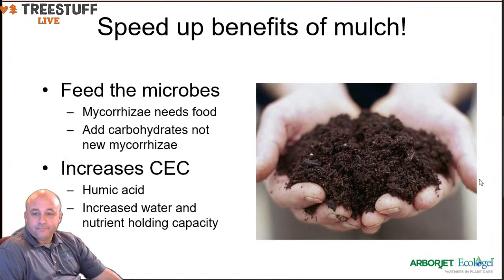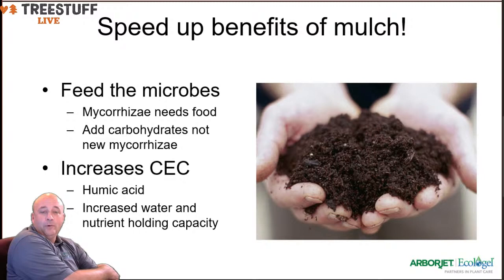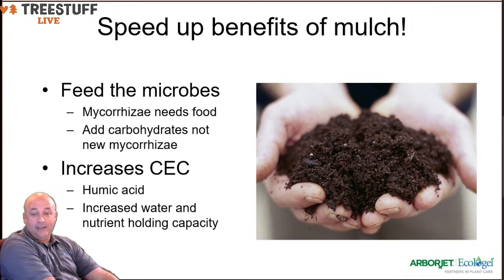Benefits of it, we're going to feed the microbes. We're adding that organic matter to the landscape. You can change a soil that is not well, a clay soil, over time, and with mulch, year over year, you'll build organic matter, especially if you till it up or turn that soil in. So you're going to get more humic acids, better water holding capacity. You're going to have that organic layer, 2 to 3 inches of organic matter that really helps plants grow.